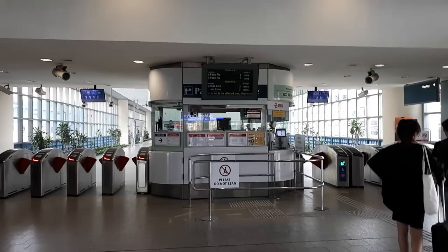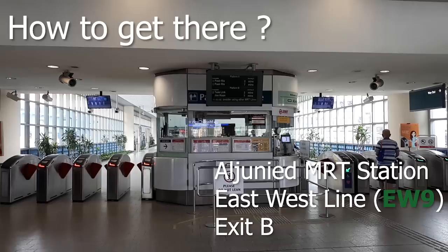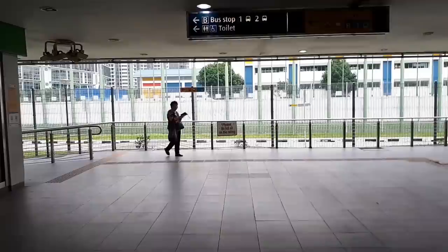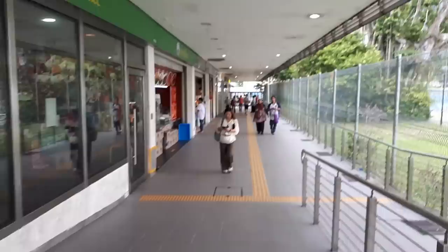As in all food journeys, our food adventure will start with how to get there. First of all, get to Aljunied MRT station, which is on the east-west line. Head towards exit B. You get out the gantry, you turn right, and you walk through these doors, walk straight, and then you turn left and walk down all the way to the street.